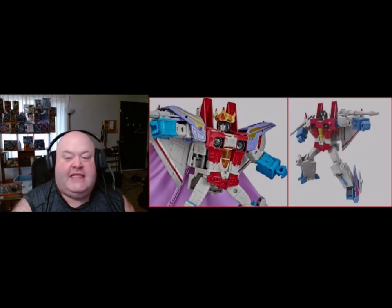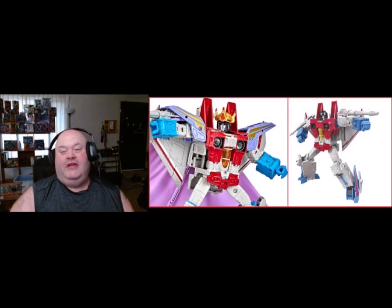However, they had this figure on Amazon, and I'll have to check the pricing, but I think it was either in the high 20s or low 30s. And I'm like, okay, I'll get it then. But anyway, that figure is the Studio Series 86 Starscream.